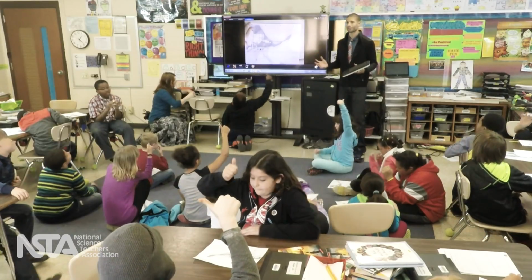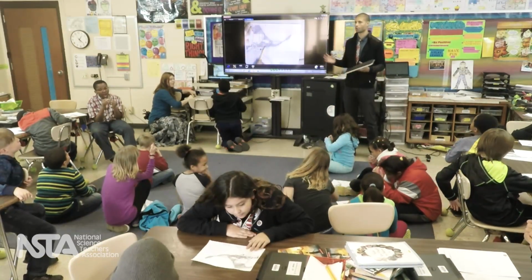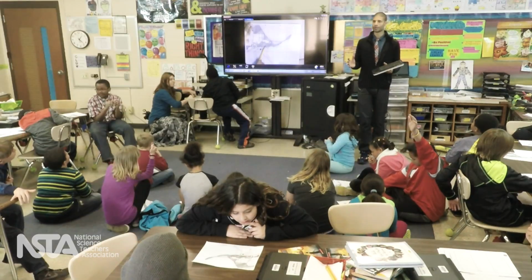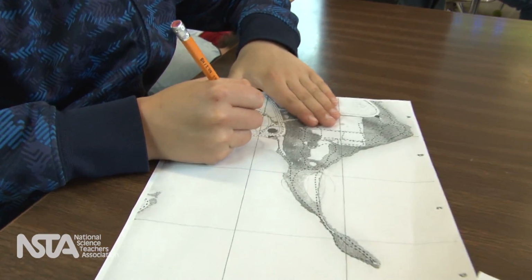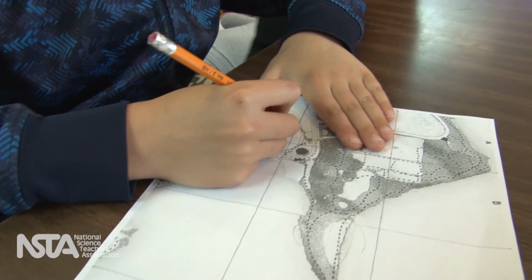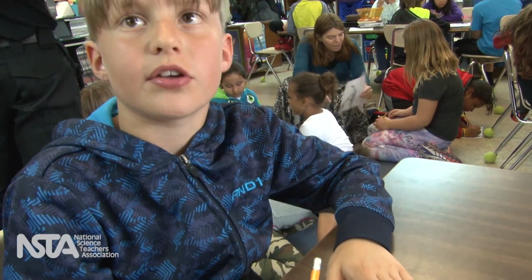So where do we think that we're going to find the most red-winged blackbirds if we started looking tomorrow? We want to find a place that has a lot of them flying around so we get a chance to be great scientists and observe. And then you're going to circle your quadrant where you think the most nests will be. Why do you think they're going to be there? Because there's water and there's long grass.